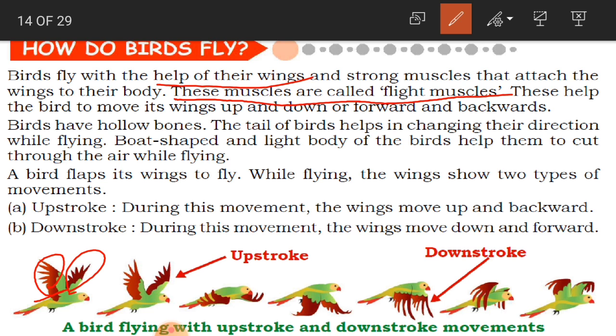See children, have you observed? Birds move their wings up and down and also forward and backward, in the sense front and back. Because of these muscles they are able to do this. They are able to move the wings in these directions: up, down, front and back.